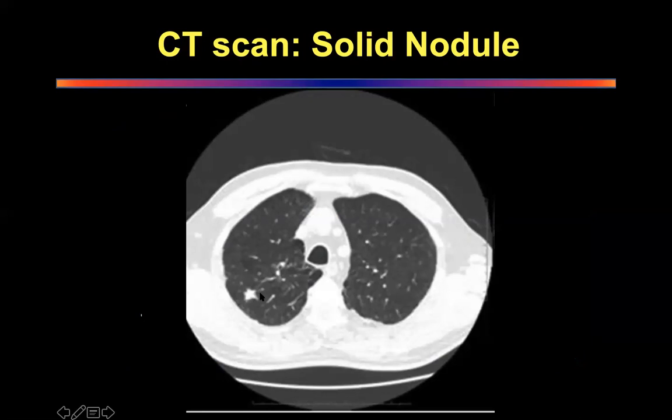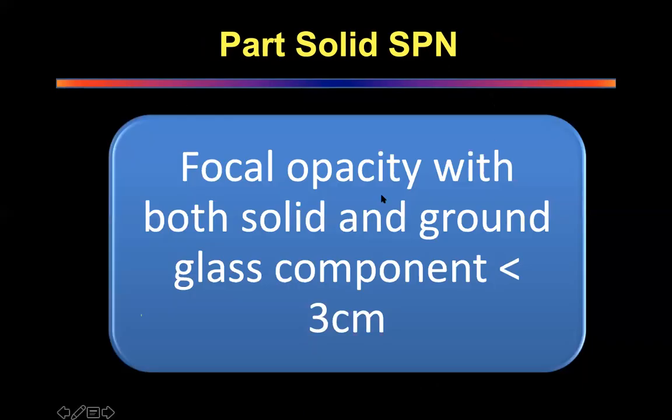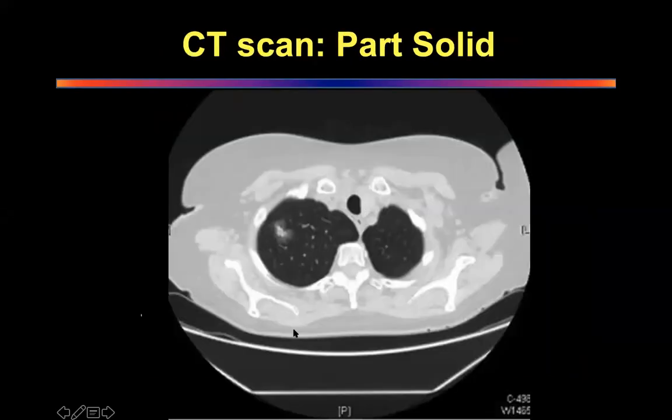Anything that causes this, whether it's calcification or whether it's cancer, all of it will take away the vision of the underlying, normal bronchovascular structure. And it's very, very important to understand this. What is a solid nodule? The next thing that comes into the picture is a part solid nodule. A part solid nodule is a focal opacity with both solid and ground glass components, but less than 3 centimeters. Okay, that's a subsolid nodule, something like this. So you can see a ground glass, you can see the solid component. If you look into the ground glass, you can see behind it, but in the solid component, you cannot see behind.